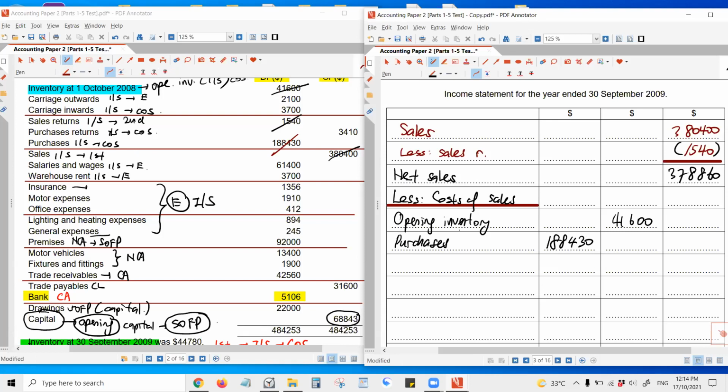Okay. Next, look for purchases returns. Okay, I saw that. You see, the more numbers you have used, the easier it would be for you to pick up the next number. Okay, once you have used a lot of numbers, it would be much easier for you to pick up the next number you need. Purchases returns 3410. 3410 less.